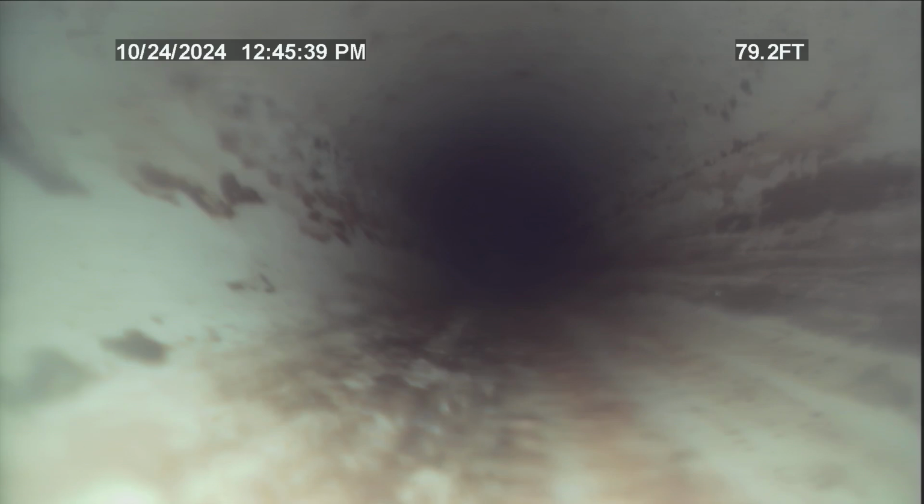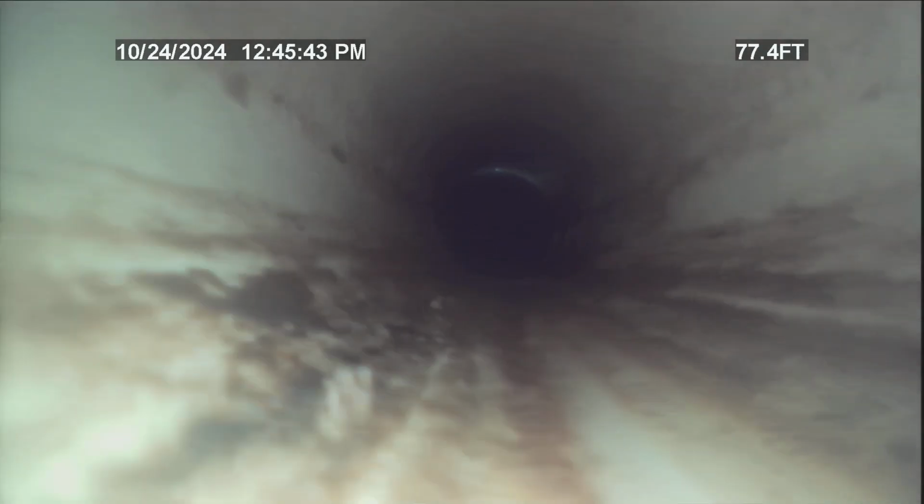It is free of any root intrusions or bellies that I've noticed. And the cause of the blockage was feminine products that were being flushed.